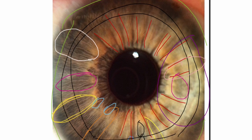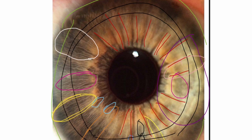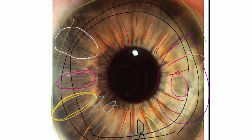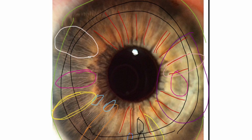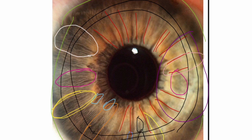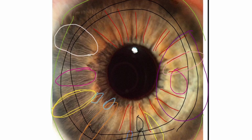But, okay, so you see the blue circle. That is a groin weakness. I circled everything in color to make it easier for you guys. So, let's see here. We got nerve rings. Those are the black. And then the two circles that are also in black, those are kidney and adrenal weakness. So the main thing I see in this eye is radii solaris, and I outlined those in red.